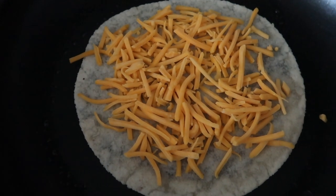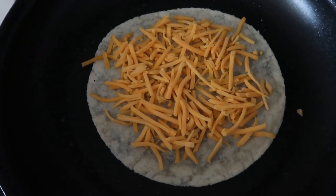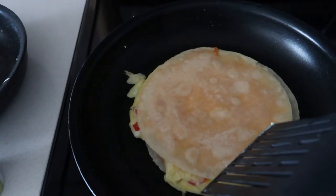Okay, since they're kind of small, I think I'm gonna do the egg across the whole thing and then put another one on top of it, because they're not as big as I thought. The egg fits perfectly in there. I just flipped it in the pan.